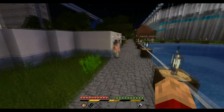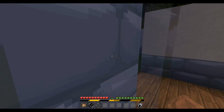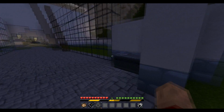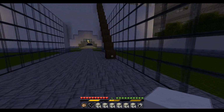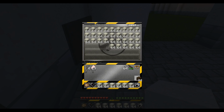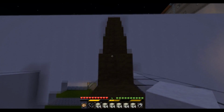Alright. So, for the rest of this episode, we're going to build on the shark house. As you can see, there's already been a little bit of progress. And here we've made some dirt stairs to get access to it. Here's the supply chest of light grey stained clay. Oh yeah, we also need the dirt because I need to make my stairway down. As you can see, it's already been built up very nicely.